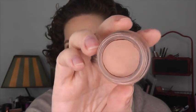Another thing that I needed was a new eyeshadow primer. Somewhere around here, it's time to get rid of it. I have a MAC paint pot. I've had this for a couple years, and it is like dry. I'm surprised it hasn't just fallen out of here. This is done. It's time.